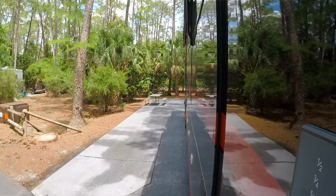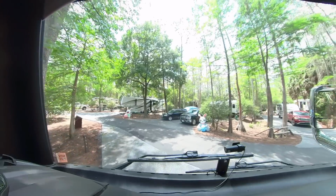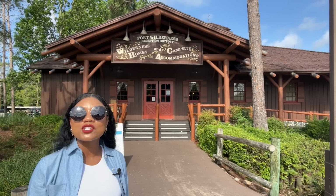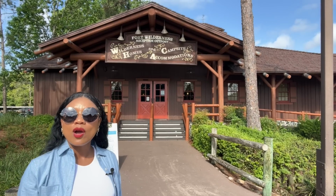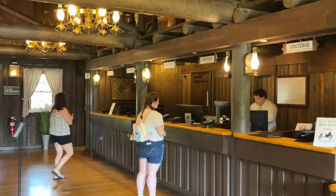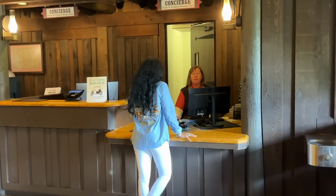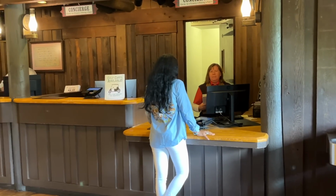Now that you've seen what the place looks like driving your RV into the fort, let's show you some more of this amazing place. I know we just showed you the reception outpost when you check in with an RV, but when you're renting a cabin or need assistance, you can come in here. And in here, you'll find the concierge who can help you check in, get info on tickets, restaurants, and all the activities taking place here in the fort.